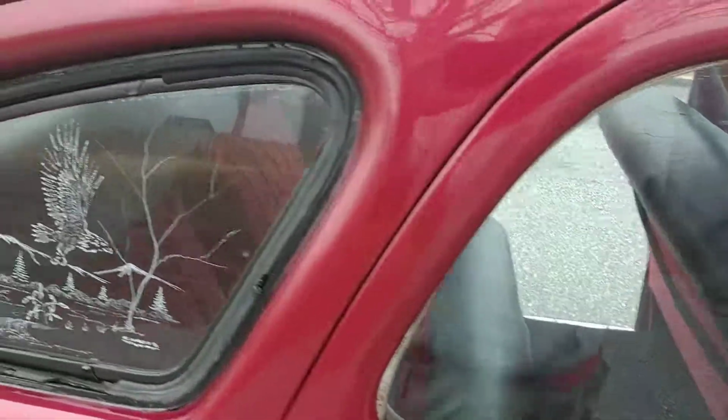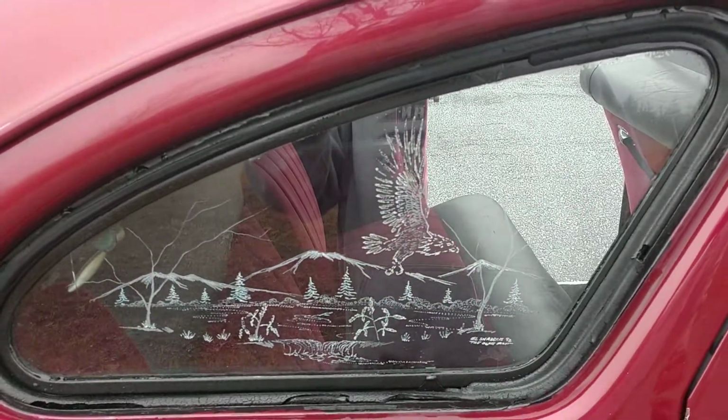Windows have been etched and they look beautiful.